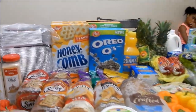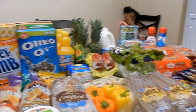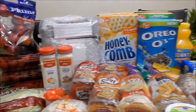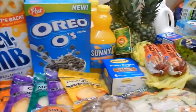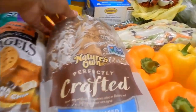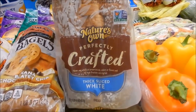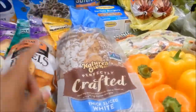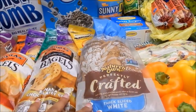All right, so then we have Kroger, and we have Maddie in the corner. So Kroger, you guys know, is my store of choice when it comes to grocery shopping. So let's start off with the deals first. First up, bread here was the Friday freebie, so this was absolutely free. Nature's Own perfectly crafted thick sliced white bread. And there was also an Ibotta rebate and a savings store rebate that I submitted for as well.